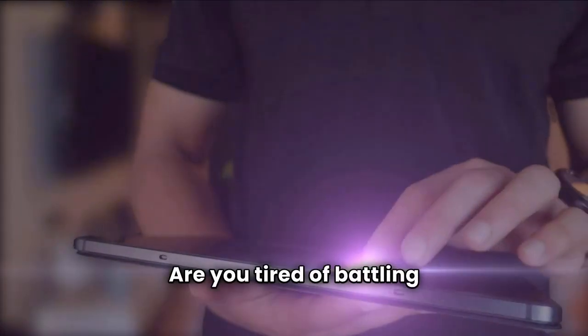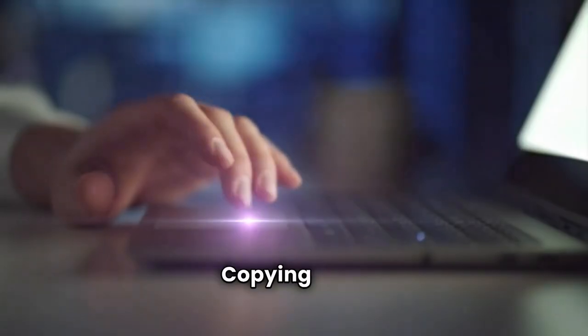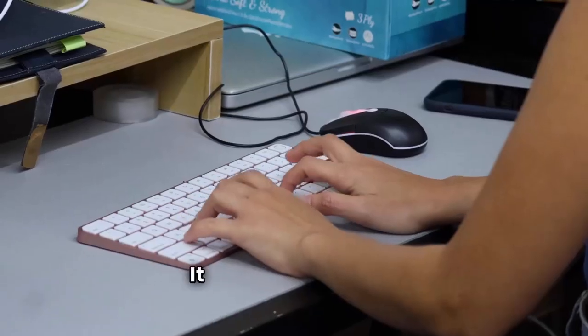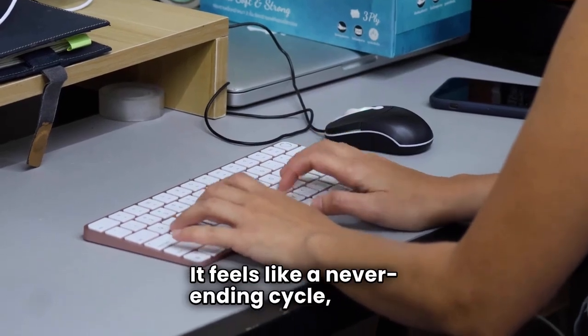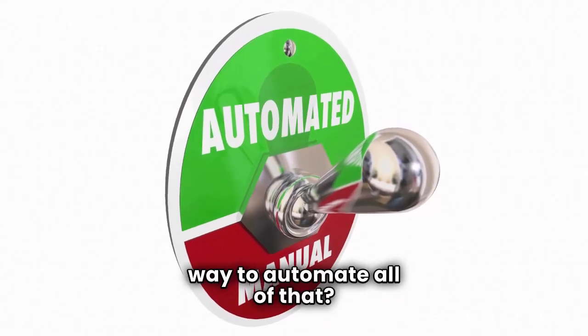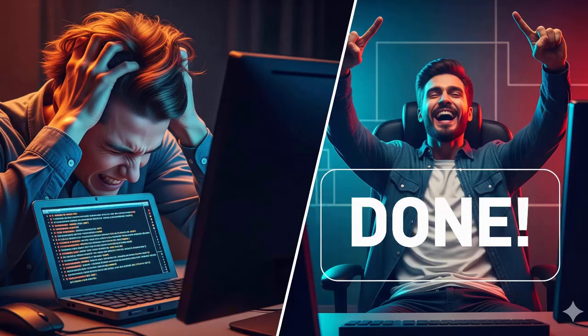Are you tired of battling repetitive Linux tasks? Copying files, updating systems, sifting through logs? It feels like a never-ending cycle, right? What if I told you there's a way to automate all of that? Imagine getting hours of your life back every single week.